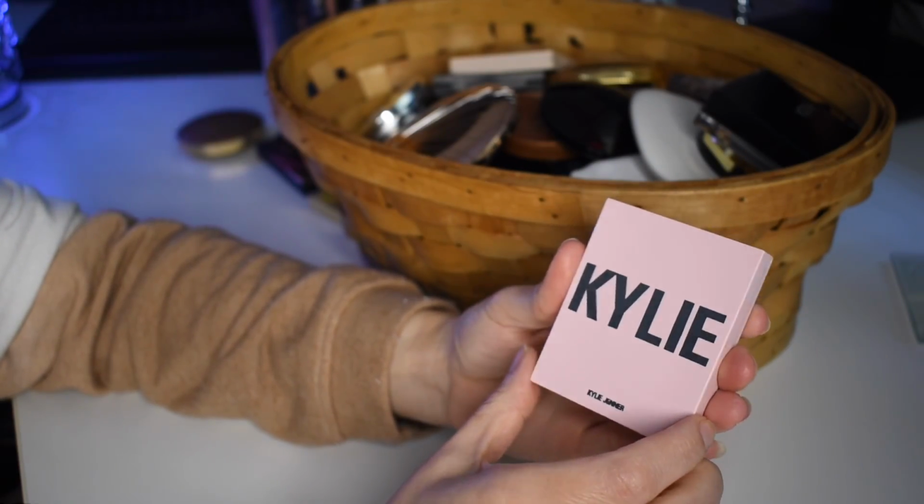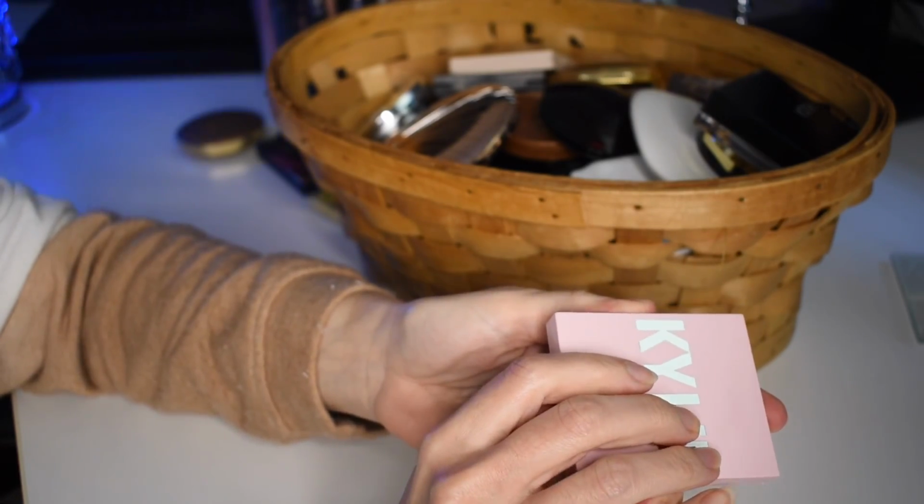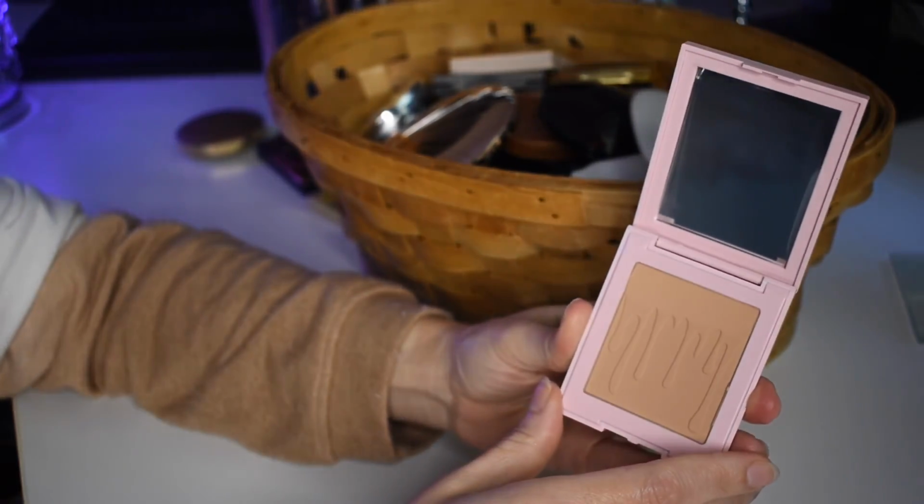Next I have a bronzer from Kylie Cosmetics. This is the shade Khaki. This is one I have not tried yet, but the shade looks really beautiful.